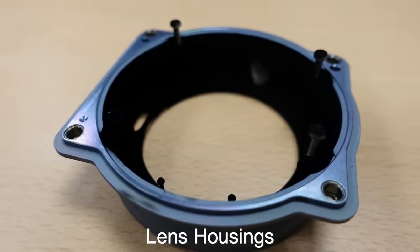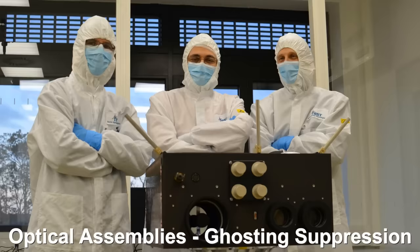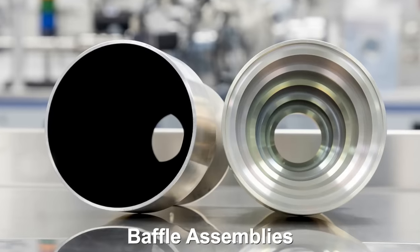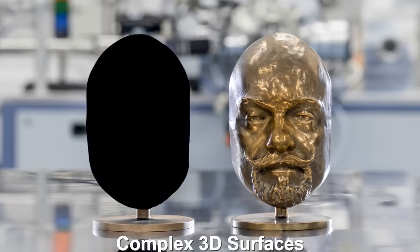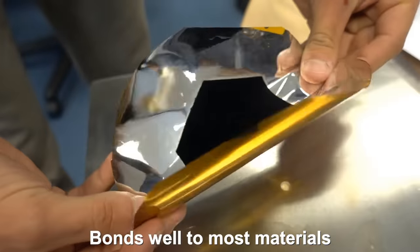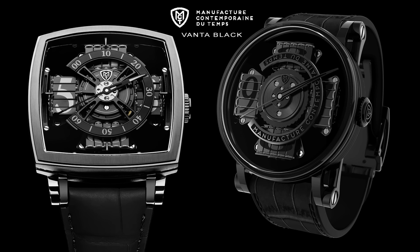VantaBlack is designed to reduce unwanted stray light and is highly desirable in space applications, but can be used in a wide range of other applications, including high-performance infrared cameras, sensors, scientific instruments, satellite-borne calibration sources, star trackers, and telescopes, and can even provide a unique aesthetic effect in certain high-end luxury products like watches.